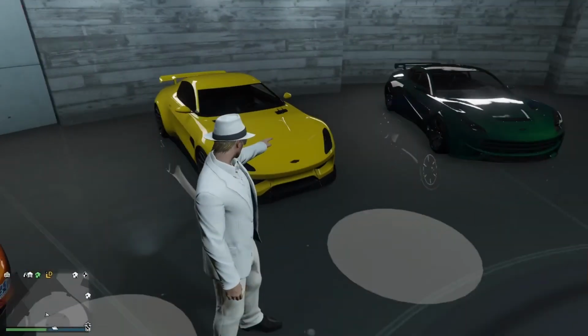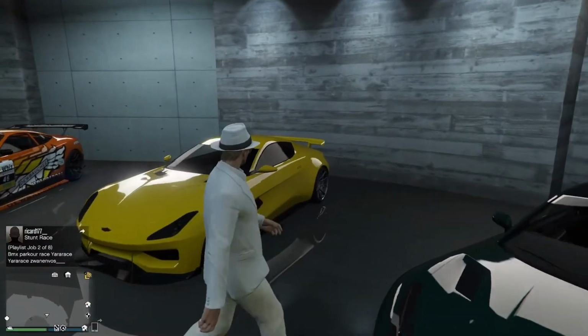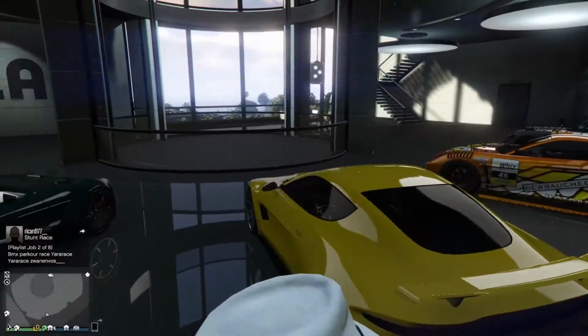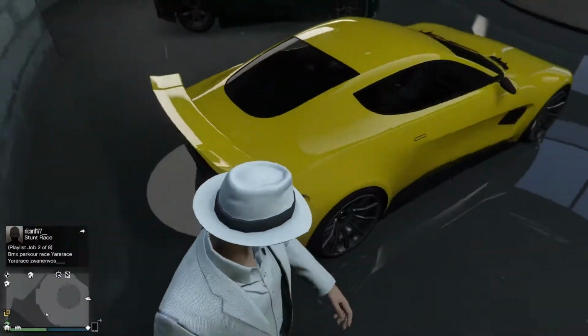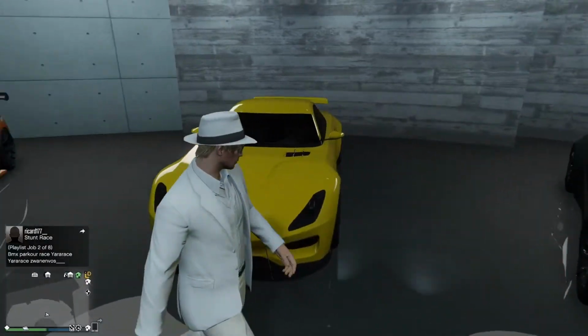Okay, now we've got another Dewbauchee. Of course, we've got the Spectre, ladies and gentlemen. $600,000, give or take, for this. $599,000, I do believe it is. Is it worth it? Well, it sort of is, ladies and gentlemen. It's not a bad vehicle, really. Not a bad vehicle at all.